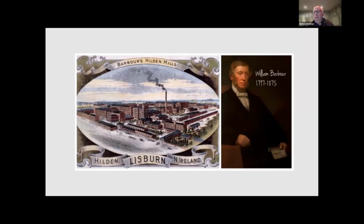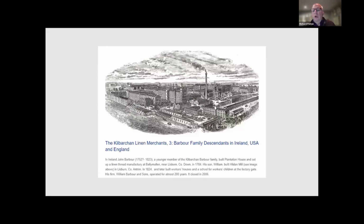By 1842, Barbour had introduced numerous custom-made machinery to increase production, and the company continued to prosper. The Barbour Mill was, as I said, relocated in 1784 to Hilden near Lisburn in Ireland. After the founder John Barbour's death, his son William led the move and built up the business. Barbour became one of the first water-powered mills on the River Lagan. The site was originally a derelict mill.